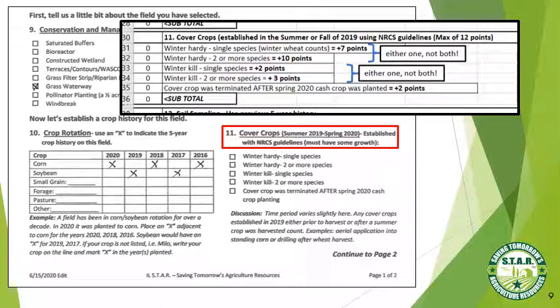Steve has no cover crops, so nothing would be altered in section 11 of the score sheet for this example. If cover crops were used, the Science Committee simplified the choices this year. They also clarified that a cover crop for 2020 may have been interseeded during the summer of the previous year.